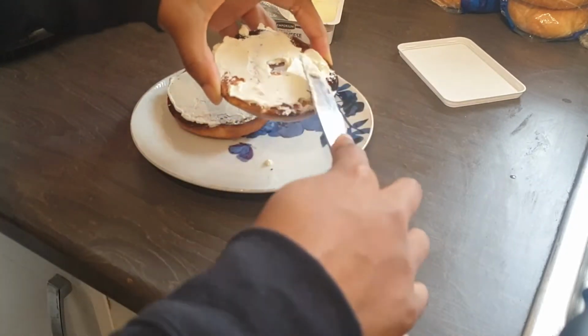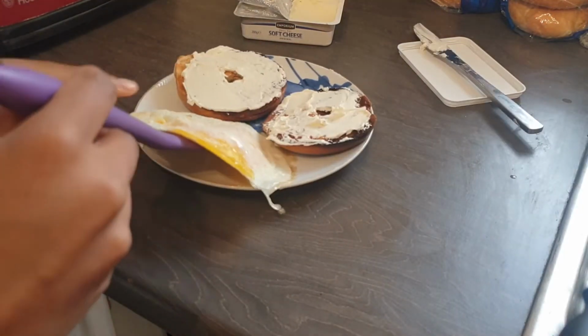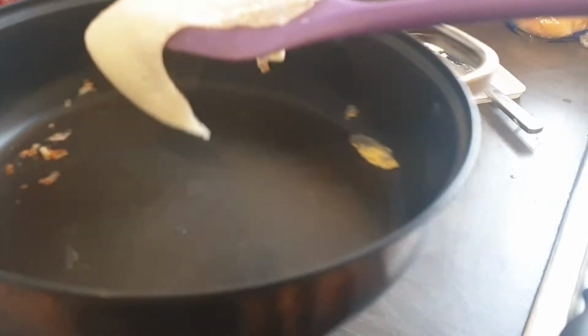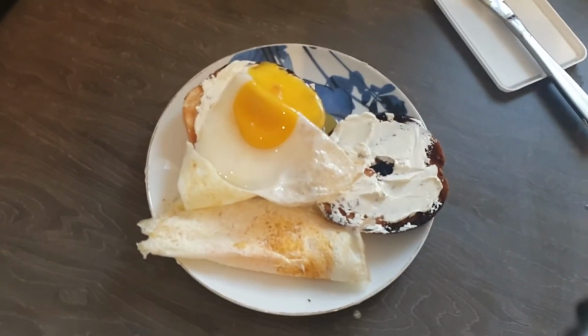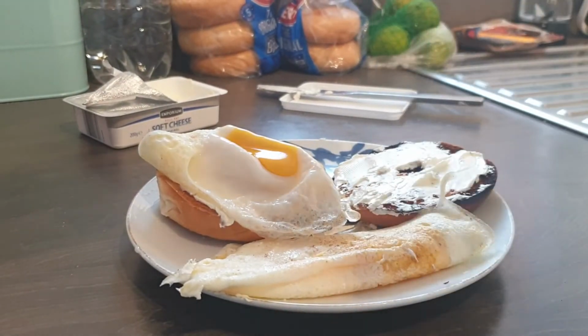So once I had put the cream cheese on the bagel, I got my egg slices, my fried eggs, and put them on the plate. As you can see, I was not having a good egg day. As soon as I put it on the bagel, it just broke. Yeah, so not a success today.